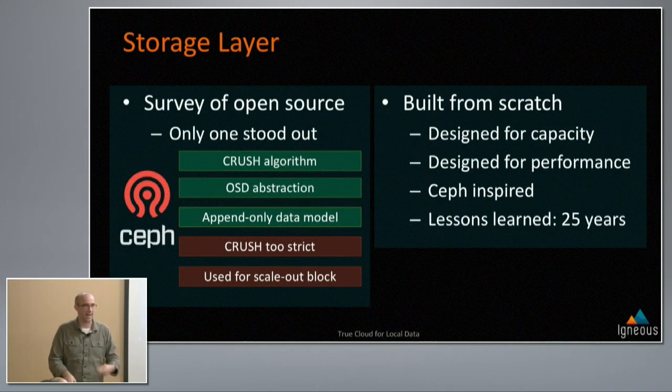All right, so we built it from scratch. Our focus was really on capacity and performance. Note that that's not about IOPS, it's more about throughput and that sort of stuff, but we can do that as well. It's very Ceph inspired, so we borrow a lot of those same concepts of immutable data path and some of the CRUSH pieces. And really, it was just taking a lot of the things of both our founding team and a lot of the folks that we've hired, where we've built file systems from scratch that are in use at tons and tons of data sites at this point in time.